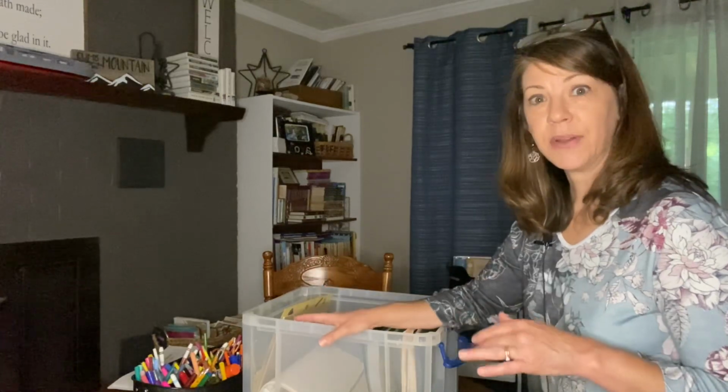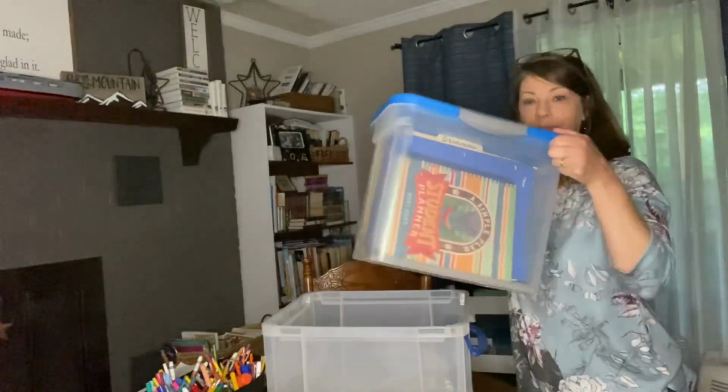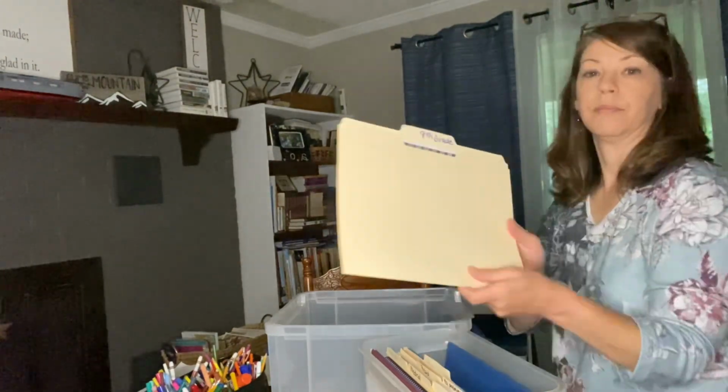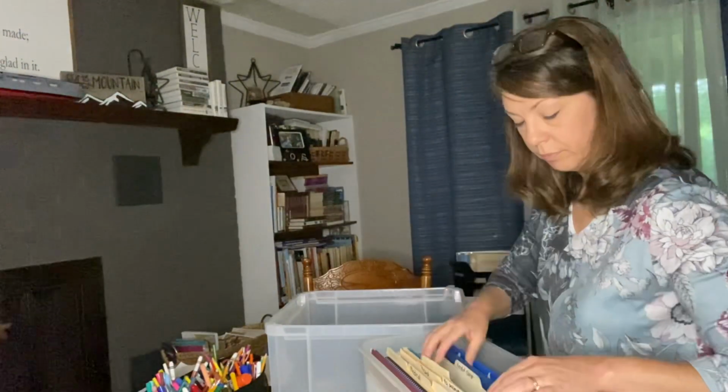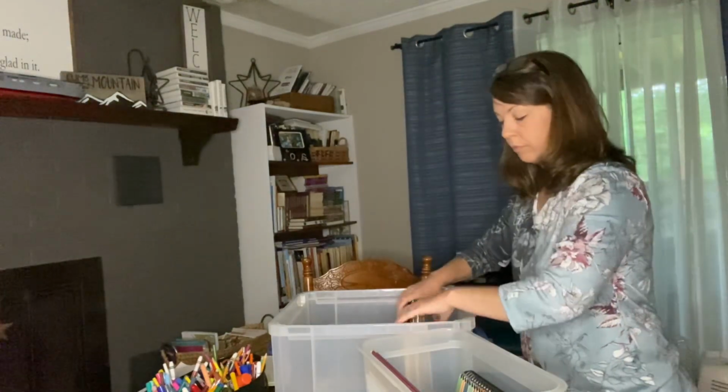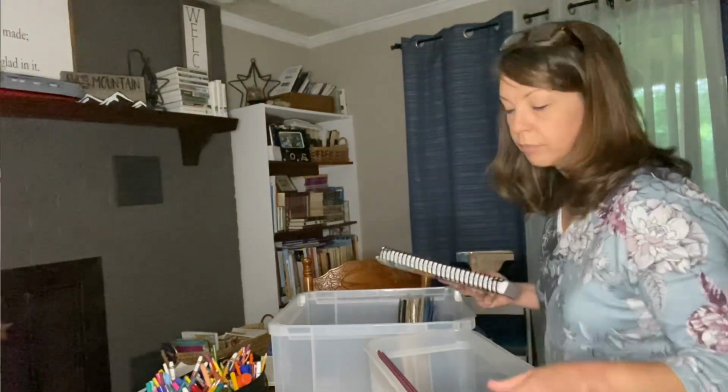Going to get this cleaned out and give you a look at what it looks like for my son now, who's going into 11th. Okay, this is why I am switching. This container will not hold 9th through 12th grade, and I like for it all to be together for when I pull it out every year. So I'm just going to start moving things over.